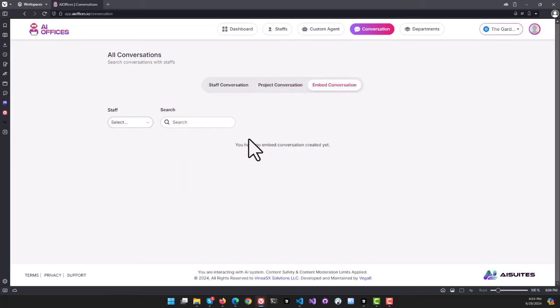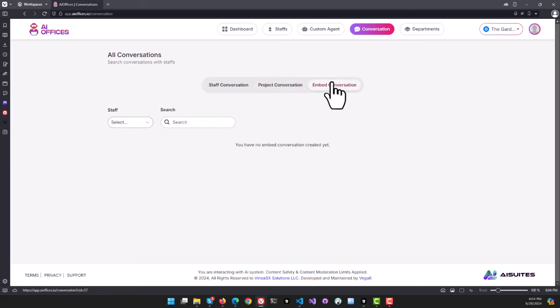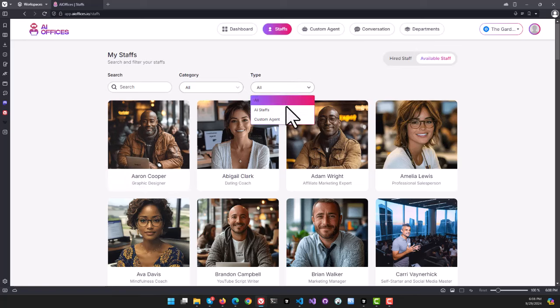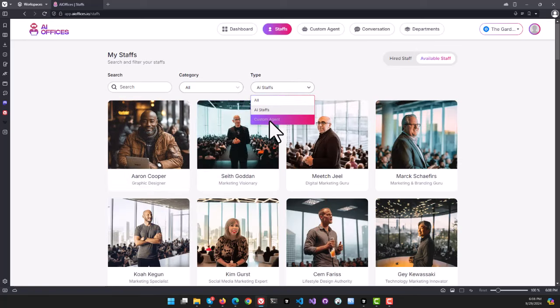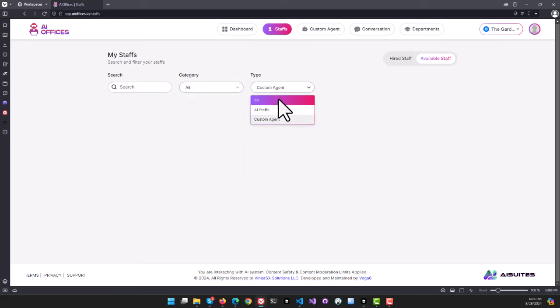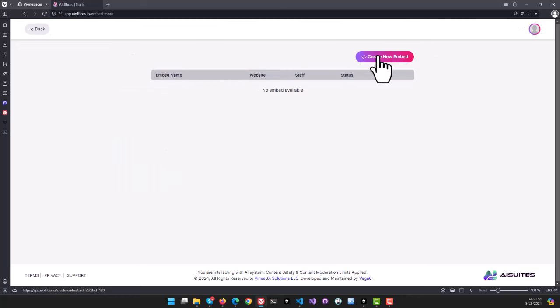You can embed. By the way, this is interesting because what you can do is embed a conversation in your website. So we haven't created an embed conversation yet. Let me try to get that done. So embed a conversation. Now you need to step out of the project. So to do that, go into staff and let's embed our Henderson custom agent. Okay, he's in the hired staff, right? Not available, right?